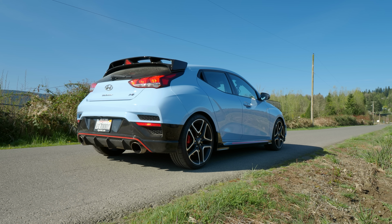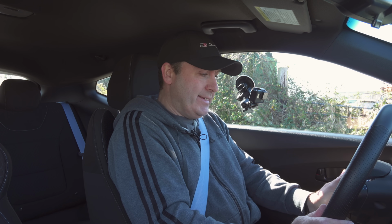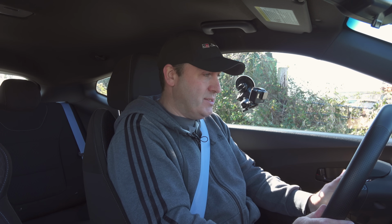Now, it may surprise you to find out that this vehicle actually has launch control. Yeah, it's a manual transmission with launch control. Now, I've never done it, so this will be our first time together. And let's see if I can do this right without borking the transmission.